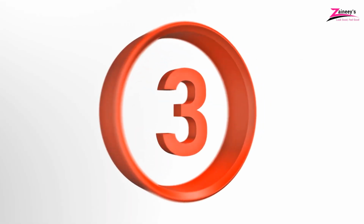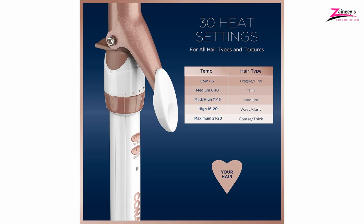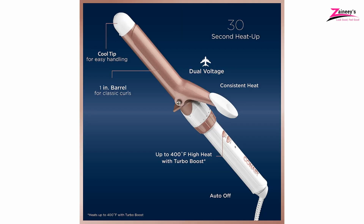Number 3, Conair Ceramic Made Curling Iron. Are you looking for an excellent ceramic curling iron on a low budget? Conair thinks about everyone. That's why they made this. Let's have a look at the dynamic features of this iron. It has a versatile function.